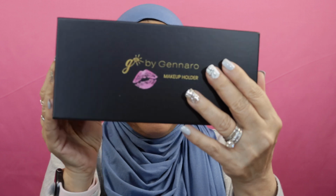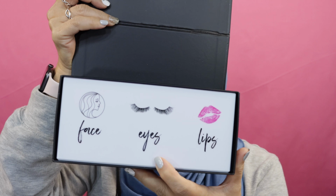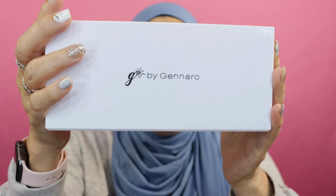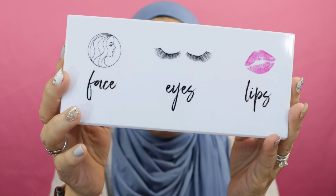Sorry about that. And then the last thing in my box, which was my choice, and coming to think of it now, I don't know if I'm going to have room on my table for this. It is very cute, and it's actually a makeup brush holder. I'm hoping this has 3 different compartments. And it says face, eyes, and lips. Let's see. Yep, it's 3 different compartments. And it says by Gennaro. This is kind of cute. I think I'll go ahead and put this on my table and just remove the other clear one.